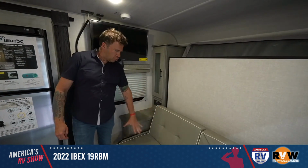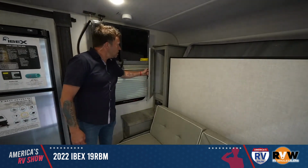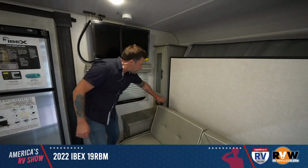Okay, so that's what that is, obviously a Murphy bed. You drop the bed down, and we've got storage on either side here and over there. You've got outlets over here, a USB over here. Actually, there's an outlet right back here also.